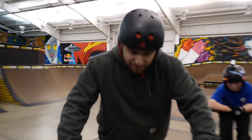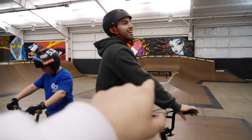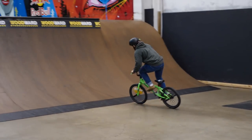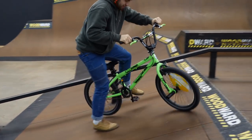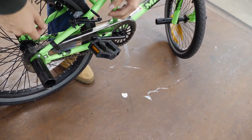Mike stepping up for the first challenge of the day. And he's doing a tire ride to 180 on that rail over there. Let's get it. You ride the bike for 2 seconds and everything's falling apart. I can't pedal it, yo, Stefan. Tire ride 180 challenge, let's get it. I can't get my brakes to level up. How are you riding it just now?